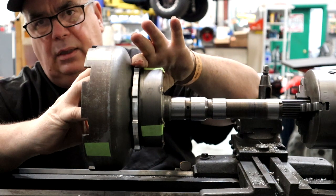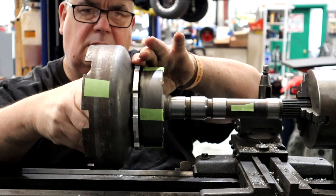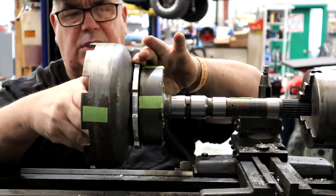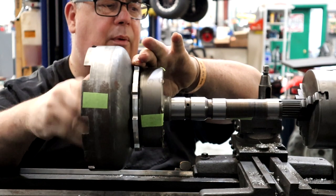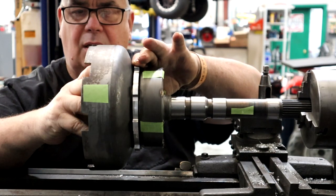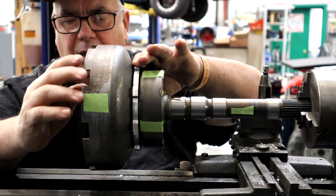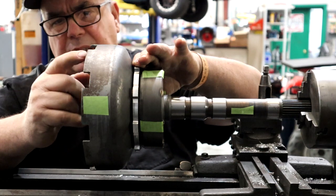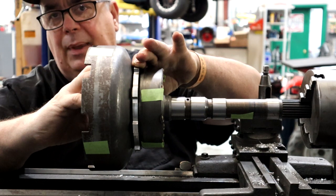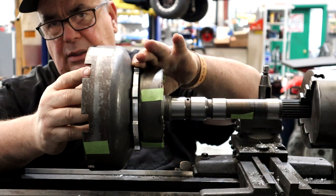So I'm holding the planetary, I'm spinning the front annulus clockwise, because that's the rotation in the engine. And you can see that the output shaft is spinning clockwise, which is forward gear. The sun shell is spinning counterclockwise. Now remember, this sun shell is connected to the direct drum, or the forward, remember, the sun shell is connected to the front drum. In second gear, the second gear band, the front band comes on, and that band is on the front drum.